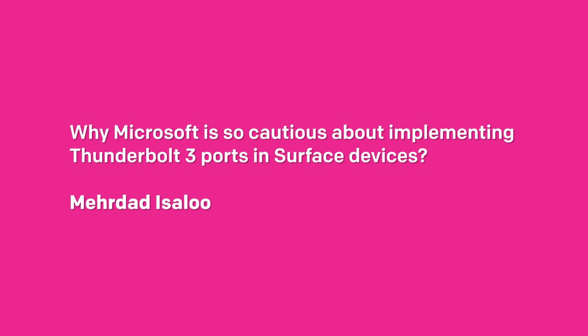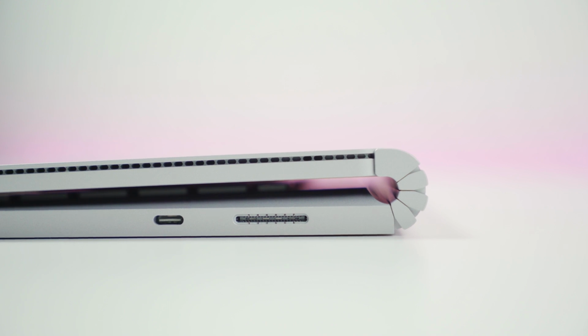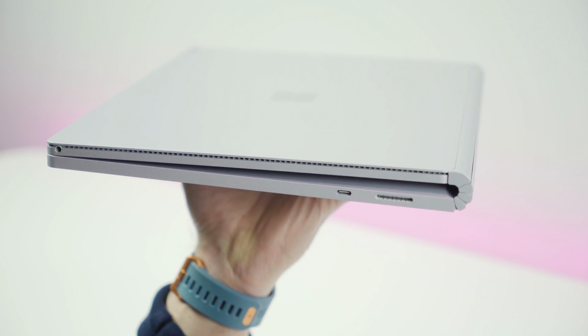Why is Microsoft so cautious about implementing Thunderbolt 3 ports in Surface devices? With the release of Surface Book 2, Microsoft has finally added USB Type-C 3.1, but that's not Thunderbolt 3. Now, this is a complicated specification. Thunderbolt 3 is kind of evolving. Intel has just announced some changes recently.